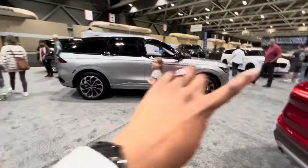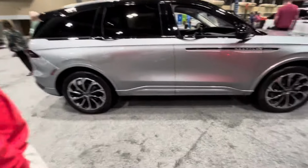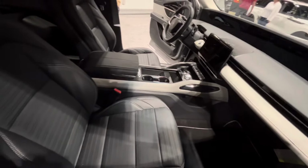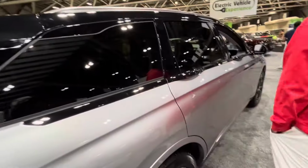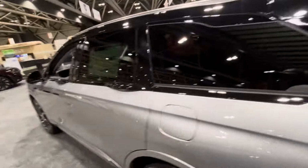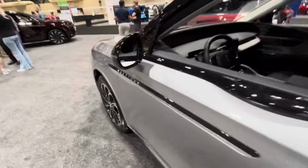I like this Lincoln. The outside is cute. I like the two-tone. That's cute. $56,000. Oh, the whole dash lights up. That's cool. I like the Atlas better, though. That Atlas really has me thinking, guys. This is $56,000. The Atlas is $52,000. Savings.